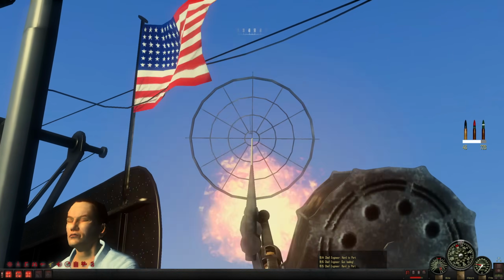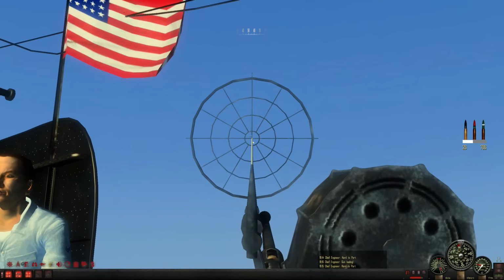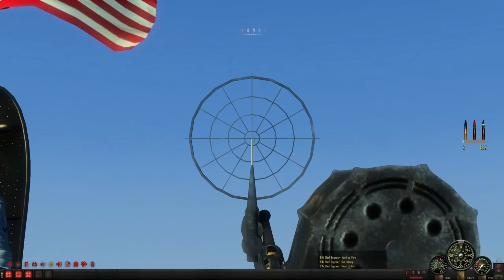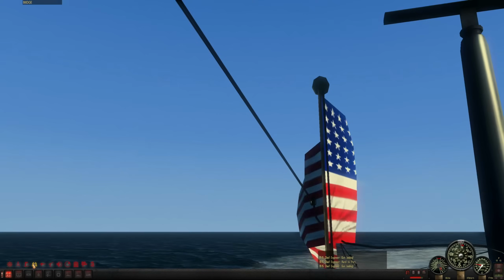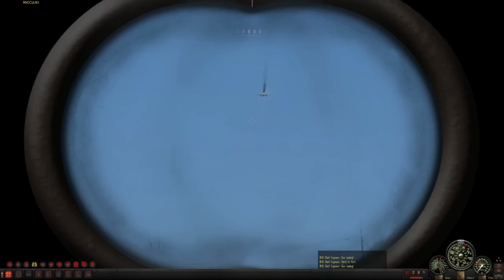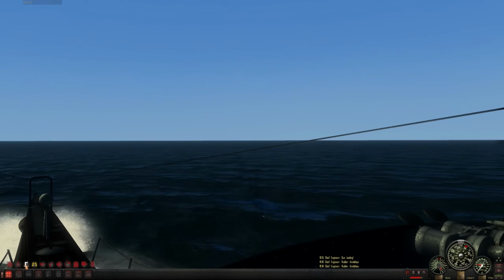I don't know. We hit him pretty good there. Yeah, he has quite the fire. I'm impressed with that, actually. I was not expecting those sorts of results. However, it does look like he may get away, which is fine. Okay, well that was fun and dangerous and stupid, all at once. Yeah, that is quite the fire. All right, rudder amidships. Time to go down. Rudder amidships. Down to 100 feet.